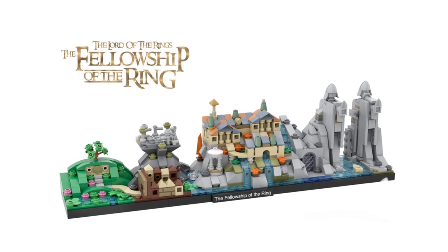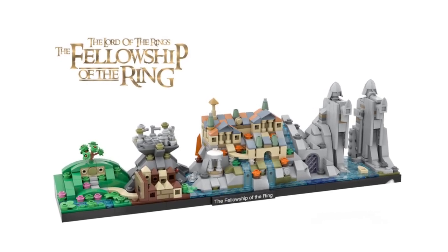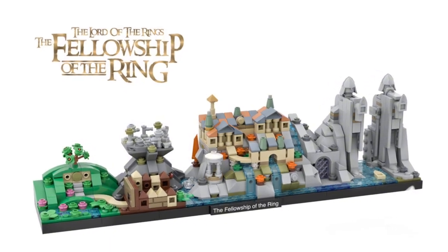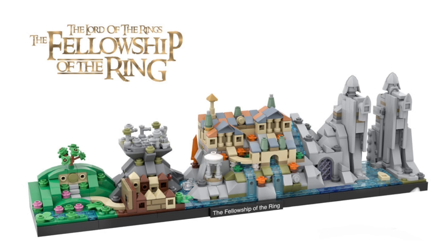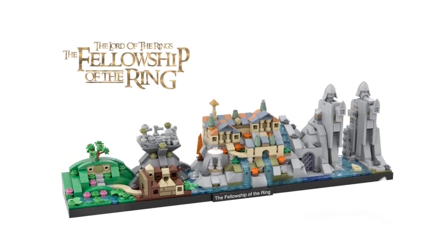LEGO definitely has a lot of opportunities to make lots of different 18+ oriented sets out of the Lord of the Rings theme, because there are a lot more older Lord of the Rings fans than there are Star Wars, for example, or Marvel, which is why they make a lot of play sets from Star Wars or Marvel, but they do plan on making more 18+ sets for Lord of the Rings because there are a lot of older fans of Lord of the Rings.